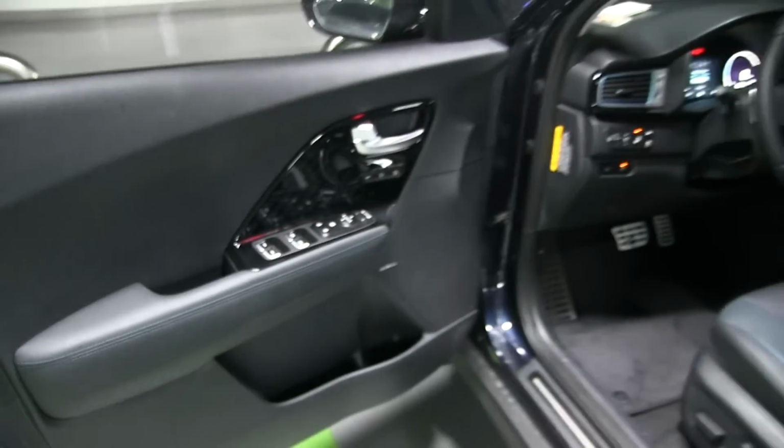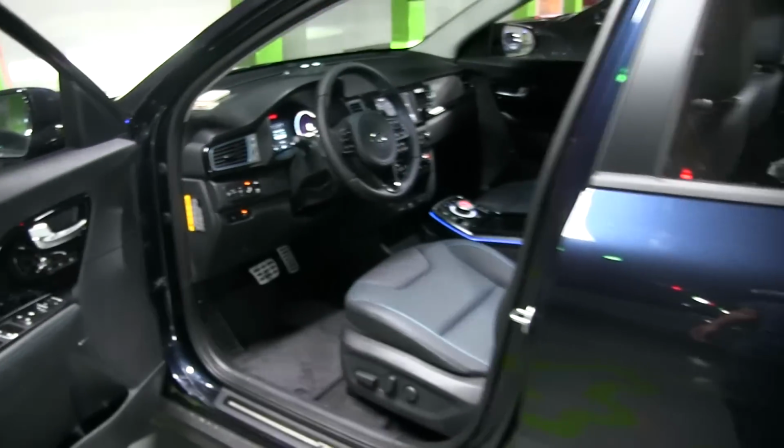All right, so we have so much stuff we have to compare, so I have to do it step by step, and then we go and check out the Kona.